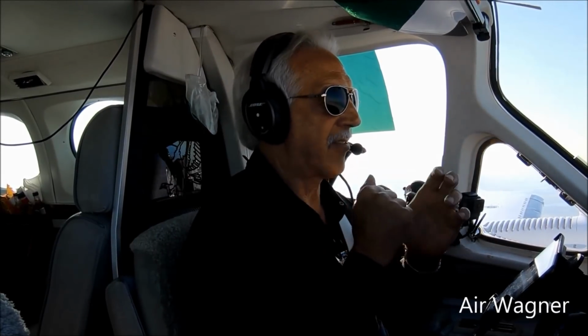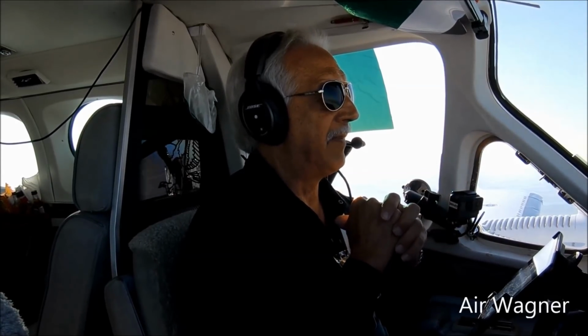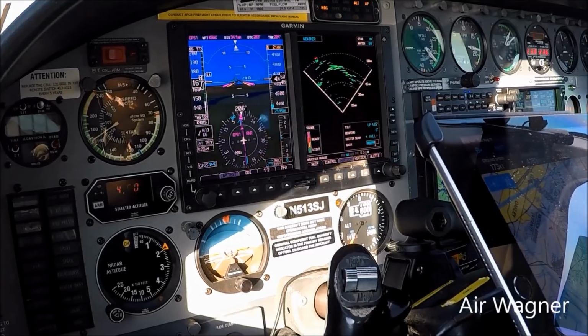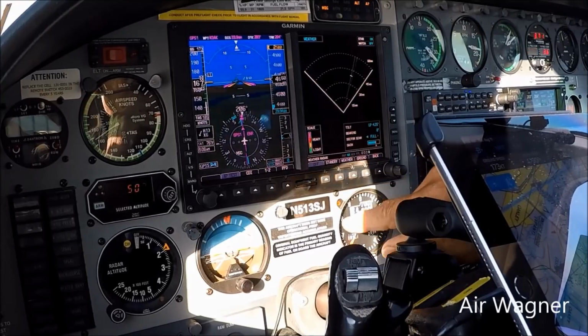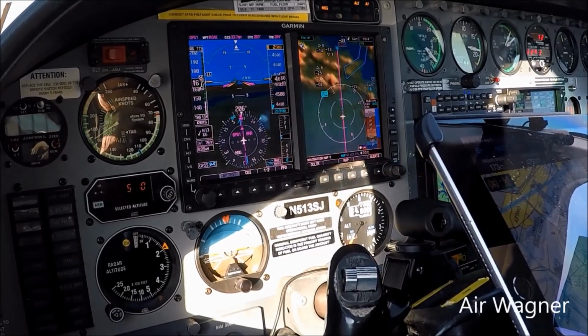So I'm not going to set up ahead of time for anything. We're going to go in just like you're thinking of going VFR, and then you're going to have to go in there IFR. So this will be interesting. The only thing I am going to do is take the radar off. It's working fine. We're going to turn it off. And now we're going to go back to the regular map.